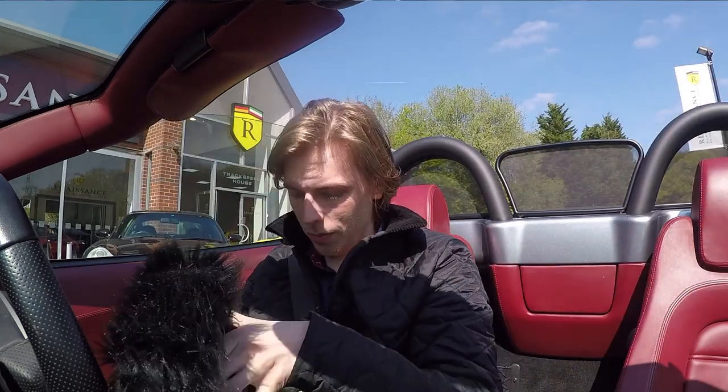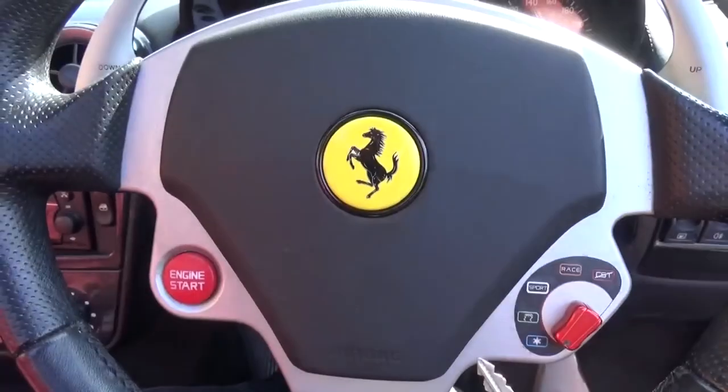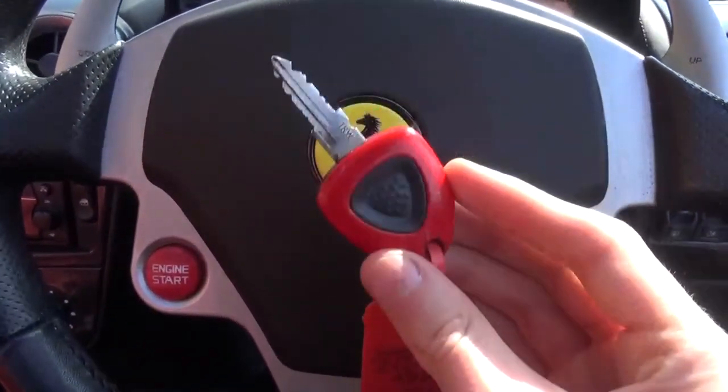Right, so I'm going to grab my big camera. I'm actually going to show something else very, very quickly. There's a beautiful, iconic, proper Ferrari key with this.